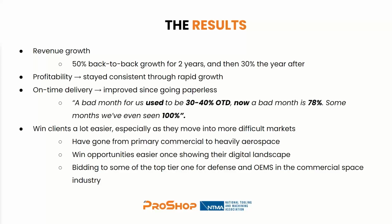We did add a shift in this timeline, so we increased our man hours in the shop, but this is all really just creating efficiencies throughout the shop and how we've been able to grow through those efficiencies. And one of the things I'm most proud of is the profitability. We really stayed consistent throughout those growth years, and I think a lot of companies and shops will know that in rapid growth environments, it's really hard to maintain profitability.